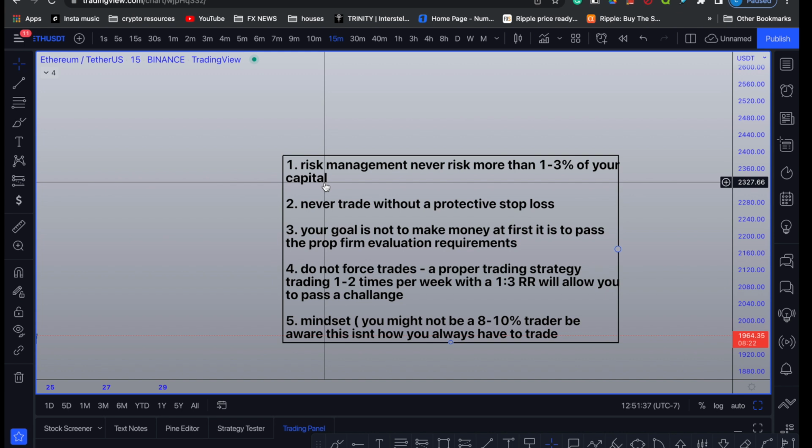But proper risk management allows you, by risking no more than 1% on any given trade, to lose 12 trades in a row without having the account taken from you. So that is number one, okay?